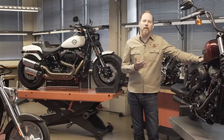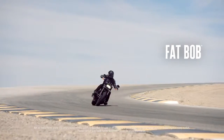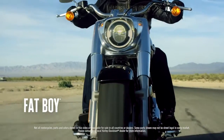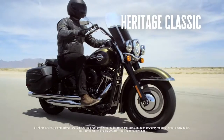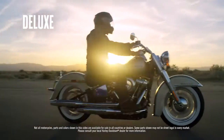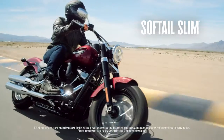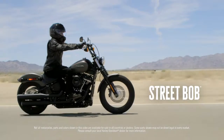So there's 8 models in the lineup. Each model has a defined personality, if you will. It's about fit and it's about attitude, and they each have their own unique feel, and it will be different for each customer. They'll find the bike that they'll fall in love with. These are game-changing motorcycles. Everything about these motorcycles is an improvement over what our current bikes are. People's minds are blown.